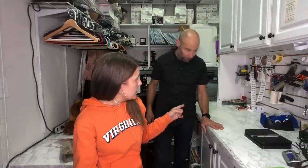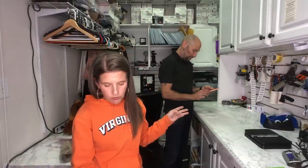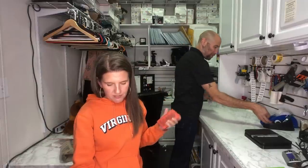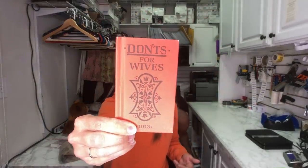Okay, the little book. I love this thing. This isn't a junk bag, but I just had to have it. Don'ts for Wives by Blanche Ebbett. Hardcover novelty book. Sold for $8.95. Look how funny this is. It says 1913, but I think it's like a reprint.